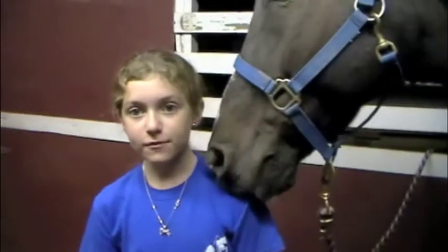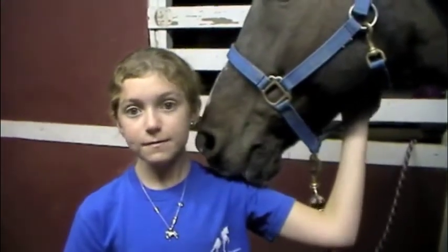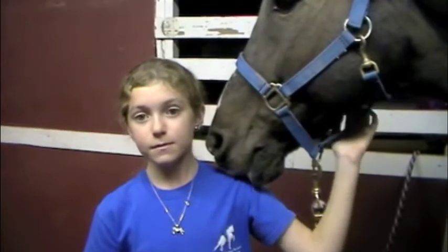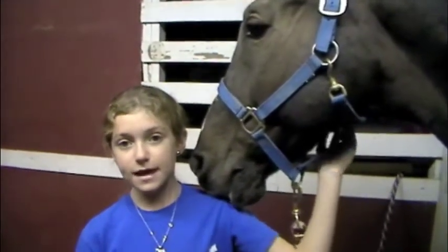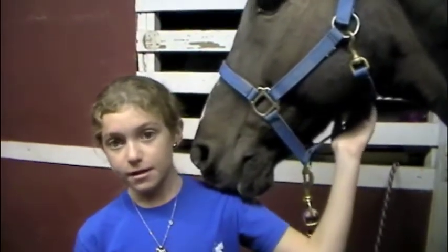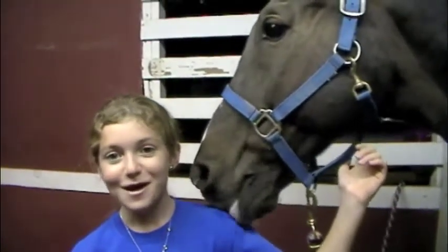Soring makes the horse's legs very painful, so when they put their foot down, the shock of it makes them yank it back up, and also, again, enabling them to perform the exaggerated, unnatural gait, the big lick. This gait is specially for Tennessee walking horses. Judges praise this gait, encouraging the trainers to sore, even though it's illegal.